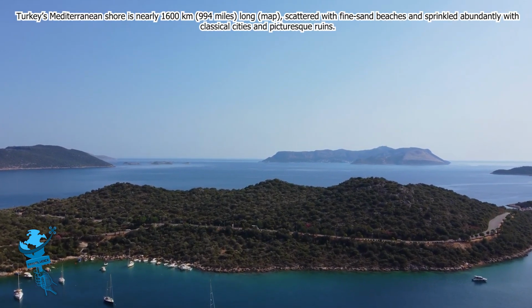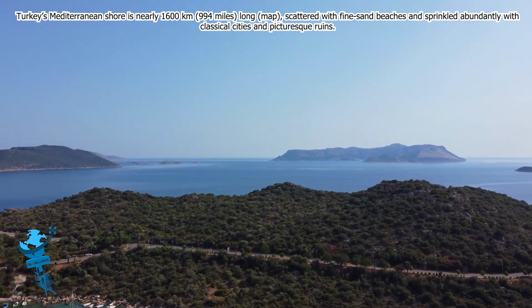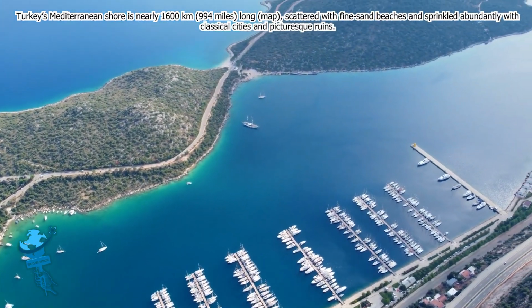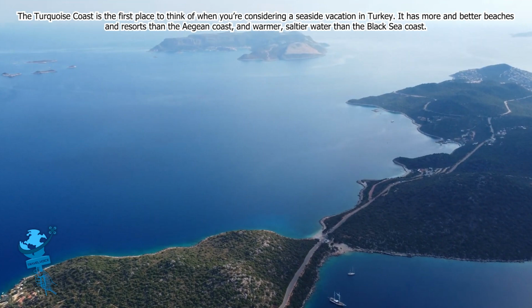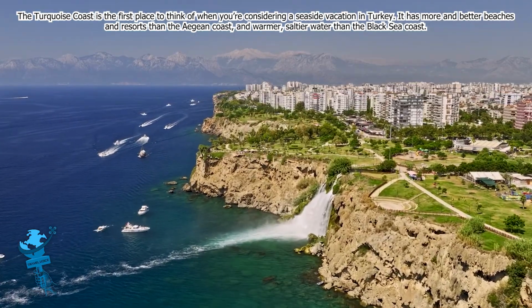Turkey's Mediterranean shore is nearly 1,600 kilometers, 994 miles long, scattered with fine sand beaches and sprinkled abundantly with classical cities and picturesque ruins. The Turquoise Coast is the first place to think of when you're considering a seaside vacation in Turkey. It has more and better beaches and resorts than the Aegean coast and warmer, saltier water than the Black Sea coast.